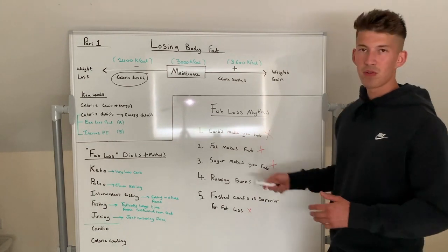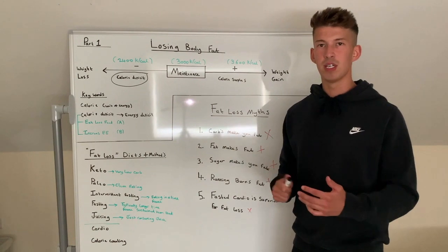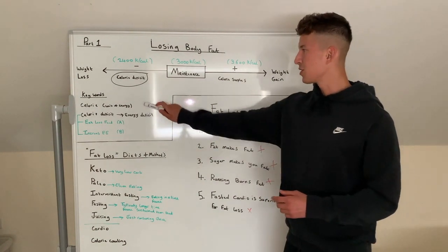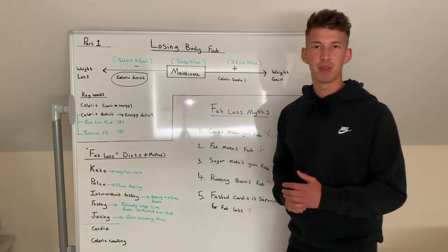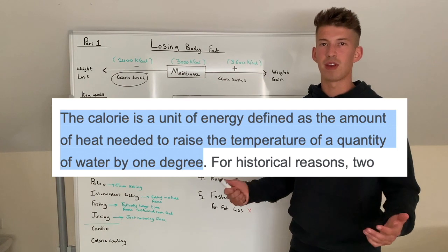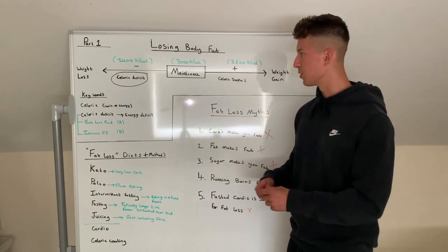So, before we move on to what's down here, I just want to go over some key definitions or key words, just so you've got a clear understanding of what I'm talking about. So firstly, a calorie is simply a unit of energy. It's not made up of physical matter, it's just a unit of energy. Just like you measure speed in miles per hour, it's the same principle, okay?